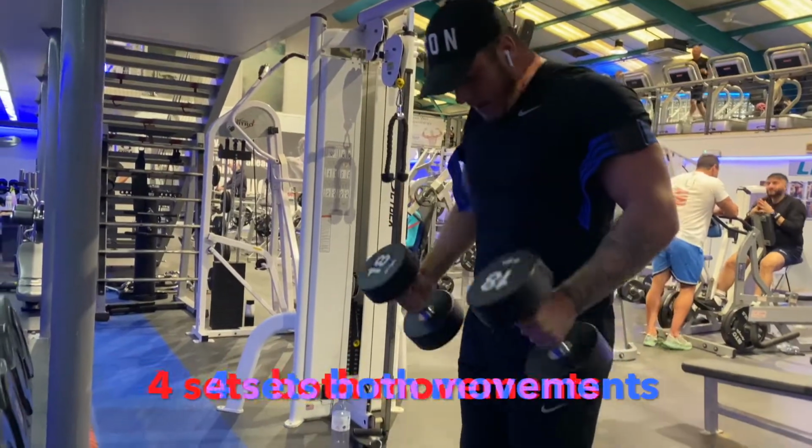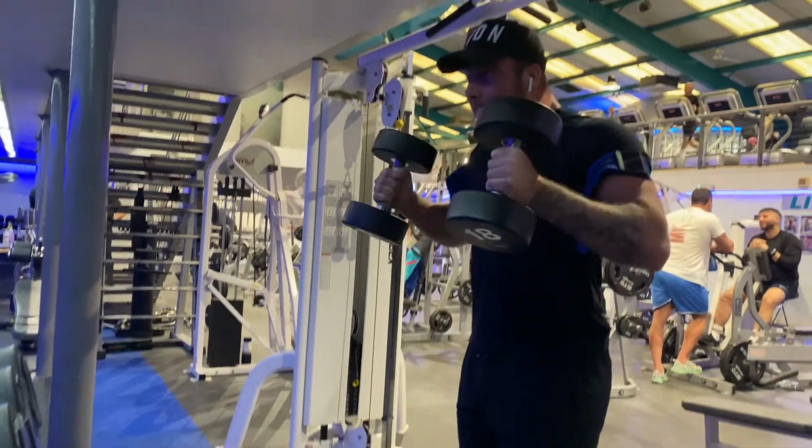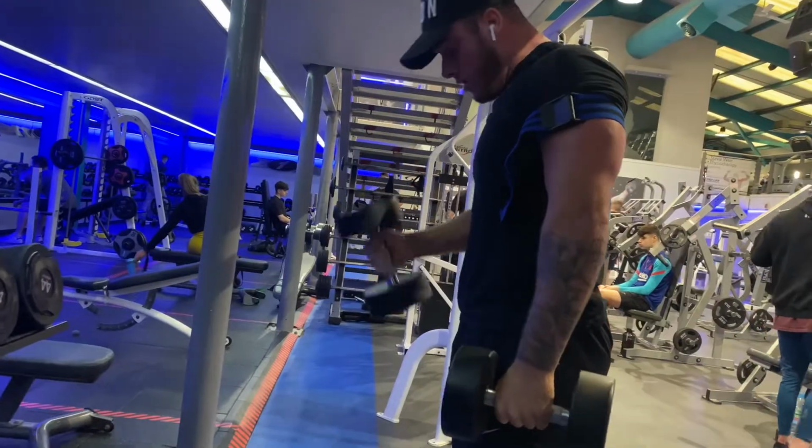At this point, the back is done. There's not much anymore I'd be getting out of doing more back work. I did do some rear delts that I didn't film, so I tagged them on. But here we're doing some occluded arm work.